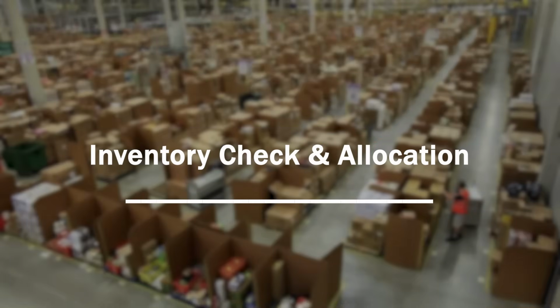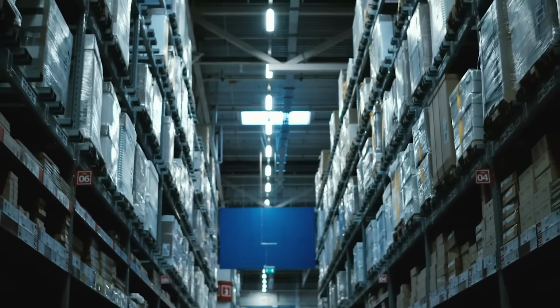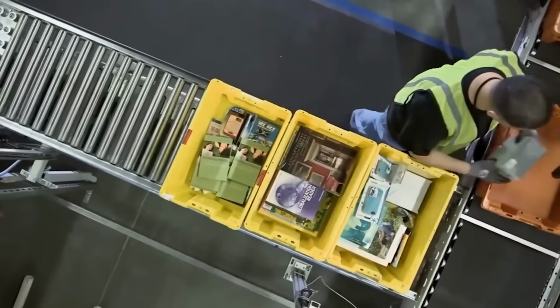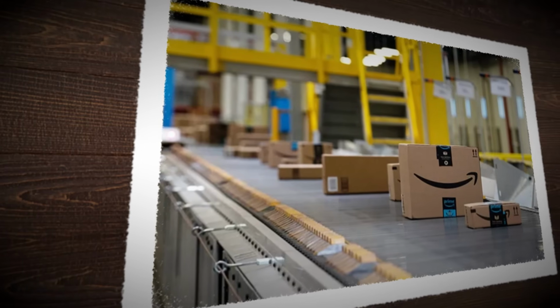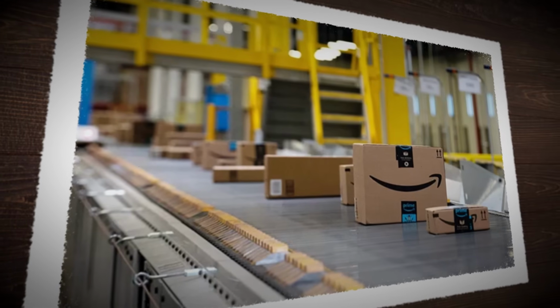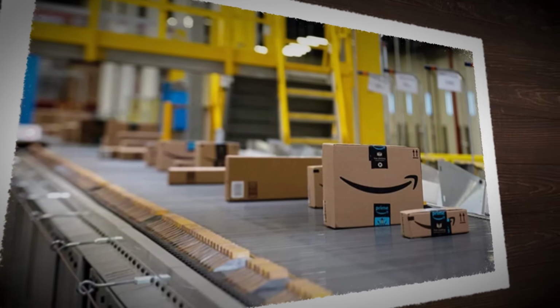Inventory check and allocation. Behind the scenes, as soon as your order is confirmed, another process silently roars to life: inventory allocation. While you might imagine someone scrambling to find your item on a shelf, the reality is far more elegant and precise. This is where Amazon ensures that the product you bought truly exists, that it's physically available, and that it can start moving toward you immediately.